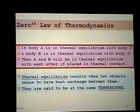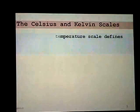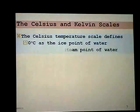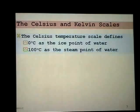With that definition of temperature, we have temperature scales. The Celsius temperature scale defines 0 degrees Celsius as the ice point of water and 100 degrees Celsius as the steam point of water, the boiling point of water. So you have 100 degrees perfectly between the two points, the two major phase changes of water, which is a good thing because water is very important to us. 95% of our body, anywhere we want to be, water better be there. So let's define a scale based on water.